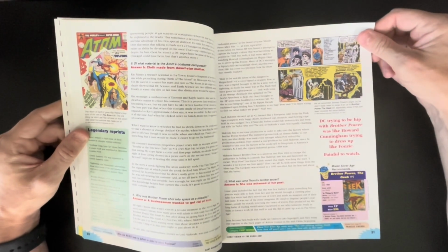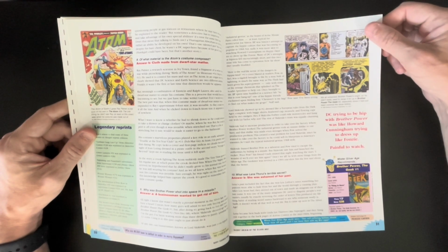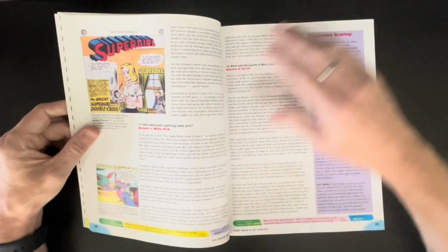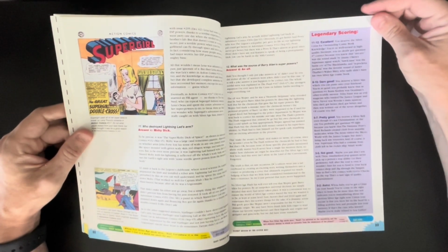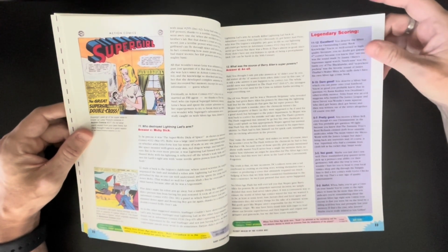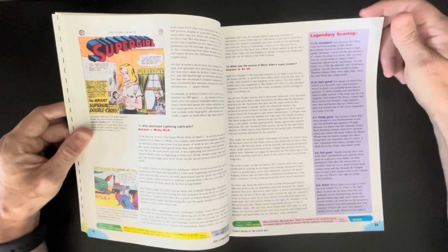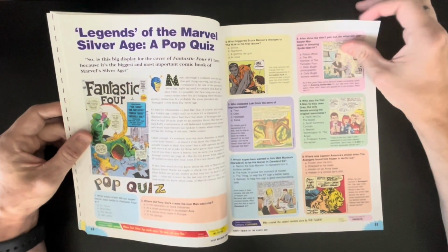Brother Power the Geek. Talk about a weird book. Writer, penciler, inker, all Joe Simon. So this is cool. Then it gives you scoring on how well you did in answering these trivia questions. I probably would have fallen into the pretty good, or I'm just making that up to sound like I know more than I actually do.